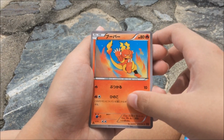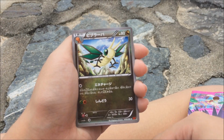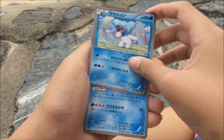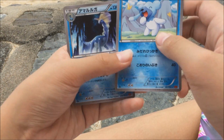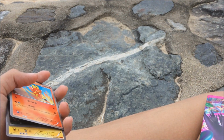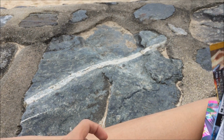Sorry, guys, can't really see what the card is. I'm trying my best to look. Magma. Oh, man. This looks so awesome, guys. And Cupchoo, and then... Regular rare, but, you know, all good in the hood, still. All good in the hood. Really good. Okay, so now we have 2 more packs left.